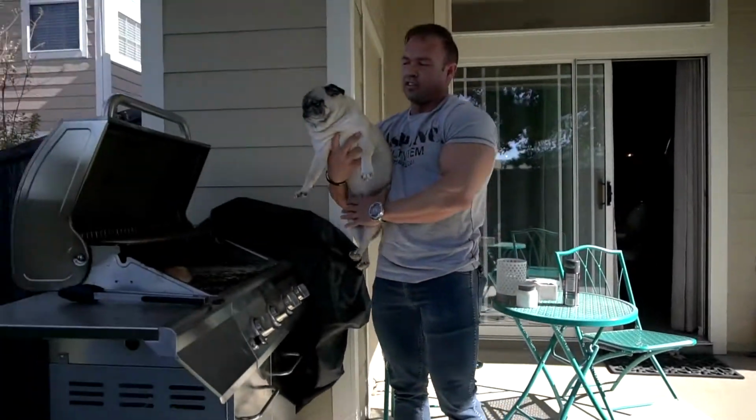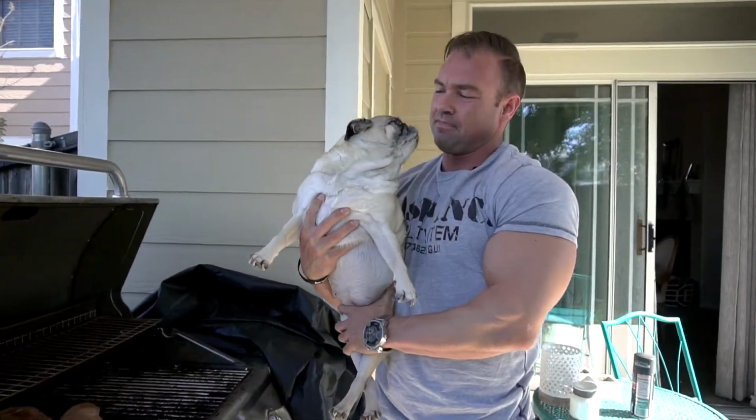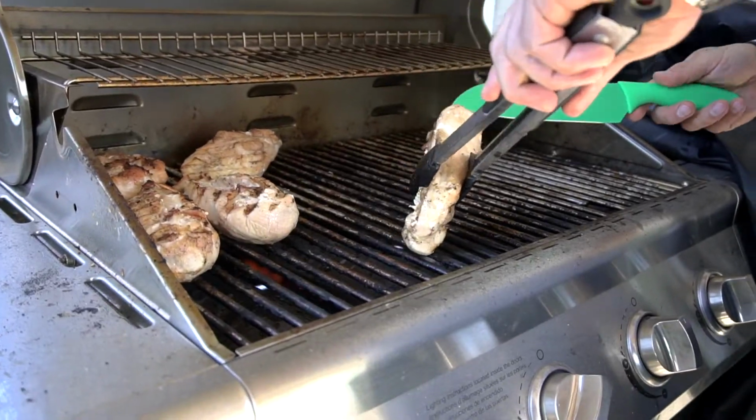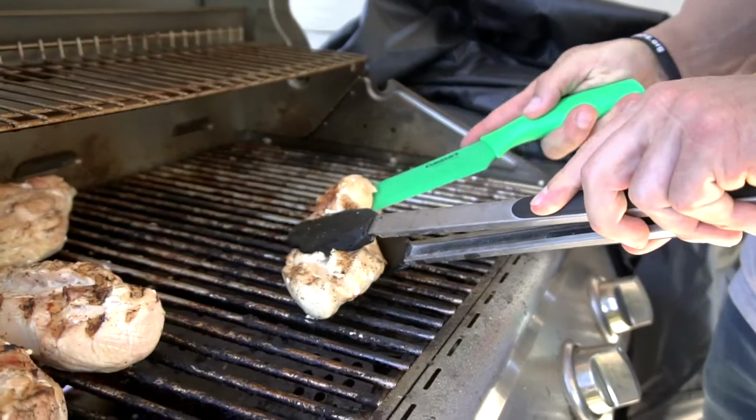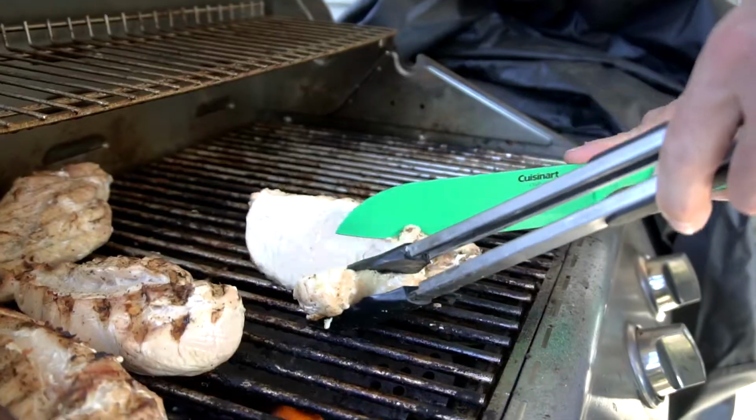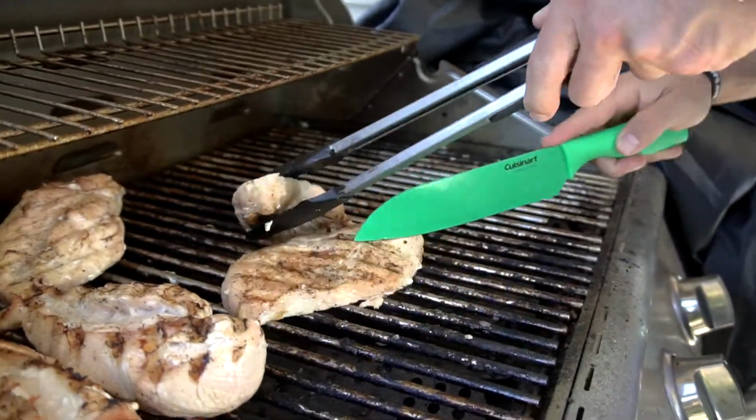Oh, this is the chef's assistant. She loves to grill. I can't feed her because she poops all over the house, but she comes out here like she's gonna get it. Keeps a close eye on things, don't you? It's about as fancy as I get, but I like the crispy taste of the grill, so I cut it in half. Get some of that grill mark.